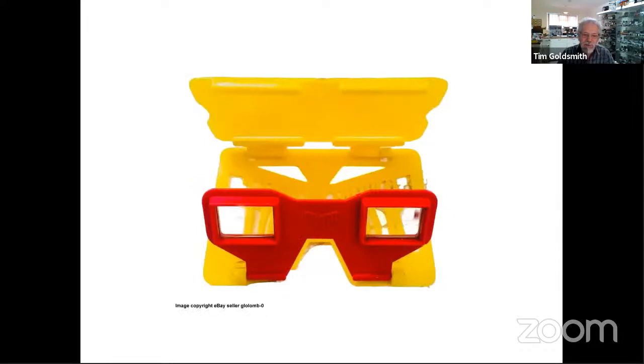And this popped up on eBay the other day. So I call this the Franken viewer. So obviously the Australian Stereoscope viewers have got the same problem with the hinges as the Vistascreen ones. So somebody's cannibalized the Vistascreen front with the Australian back.